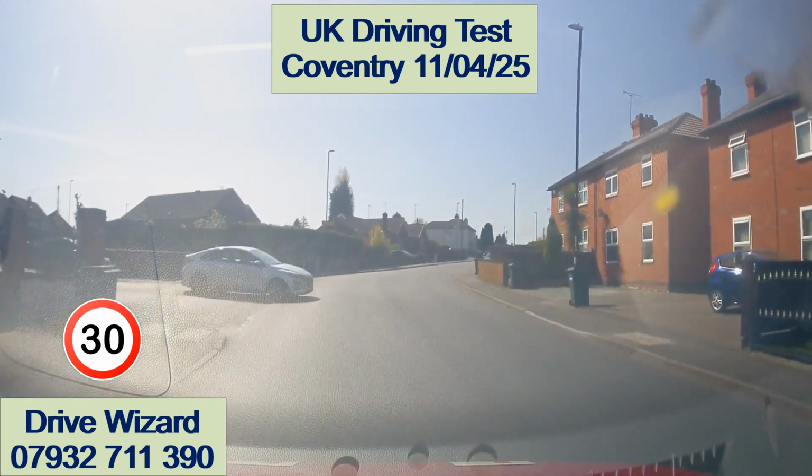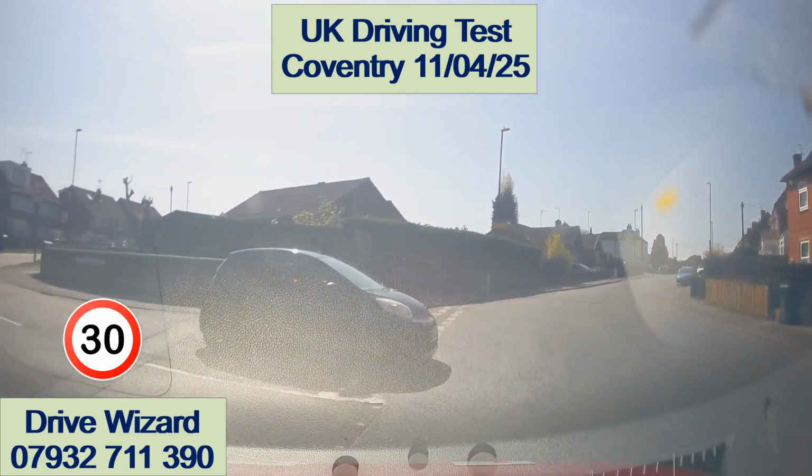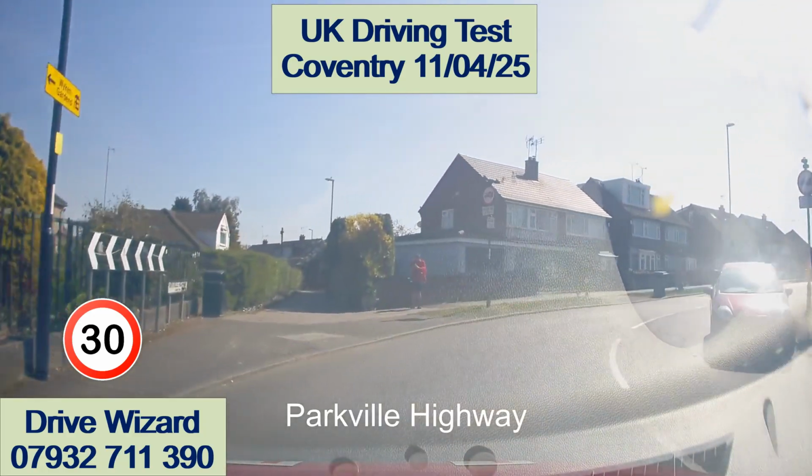She said it 3 times again. It's a first gear corner. You have to go very, very slow just to keep yourself in on the left and not go onto the wrong side of the road. And he's done that brilliantly well.